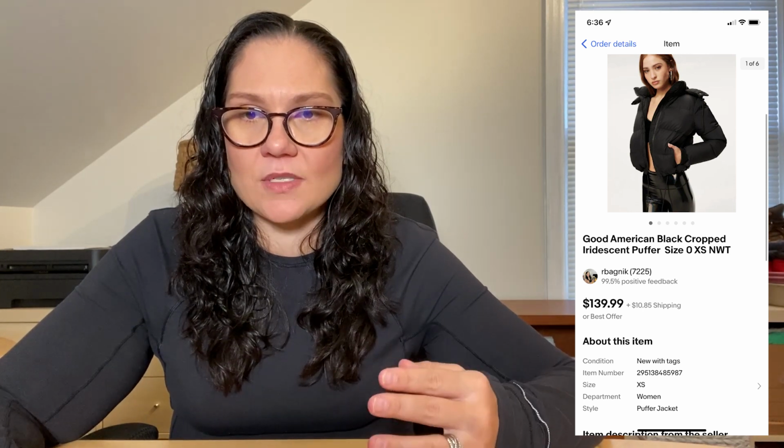Number 3, also a coat. Actually, all the rest are coats on the countdown here. Number 3 was this Good American coat out of a different Good American box. I ordered 4 total, and 3 of those 4 are represented today in this countdown.